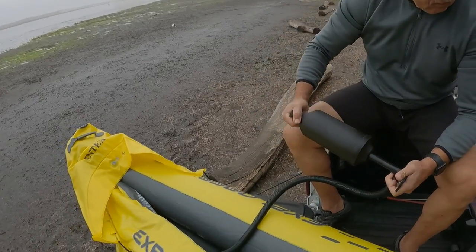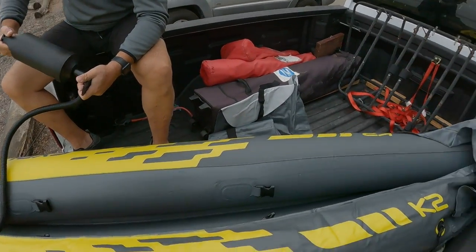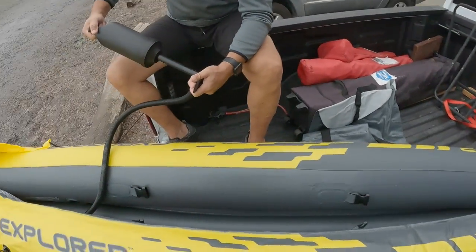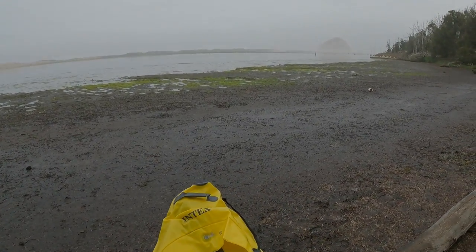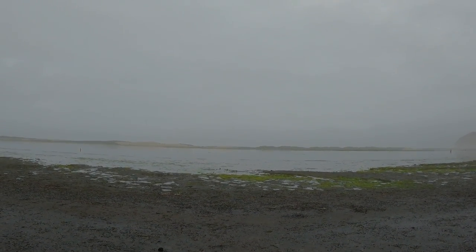Check in with Stan. How's it going? Good. Coming along. Already see an otter close up. Really? Where do you go? He's under the water eating.